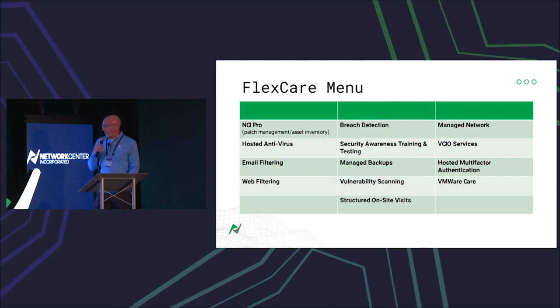This is the complete menu for FlexCare. I don't know if you've reviewed this with your account manager recently, but it's nice to walk through it on a regular basis to make sure that each item is handled either by us or by you. We just want to make sure you're covered for all the routine maintenance items.